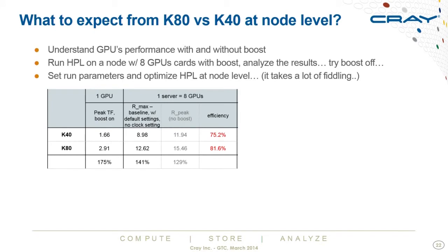We have to see if K80 is the same or not. So what do we do? We look at the K40 versus K80 card, and then we run it at the node with the defaults. If you look here, there is a trick that all the performance people know. You always report the Rpeak as no boost, although you may run with boost on or auto boost. So the peak efficiency is actually pretty good. But we know that on the K40, we got better on the node level than 75%. So let's see, can we drive K80, turning off boost, to a better number?